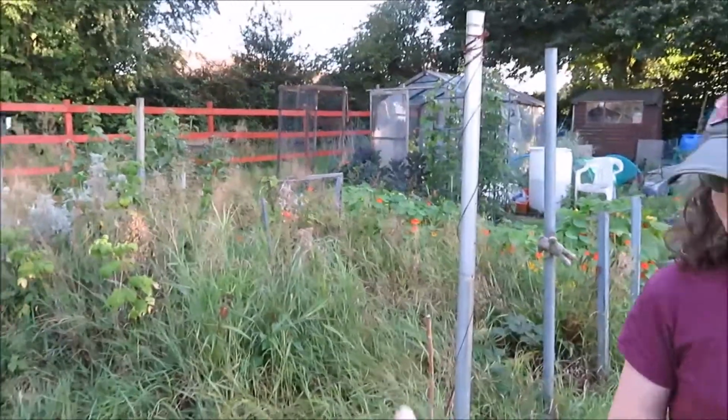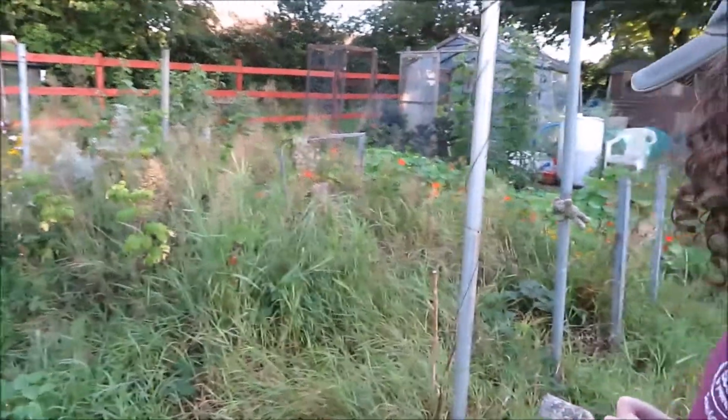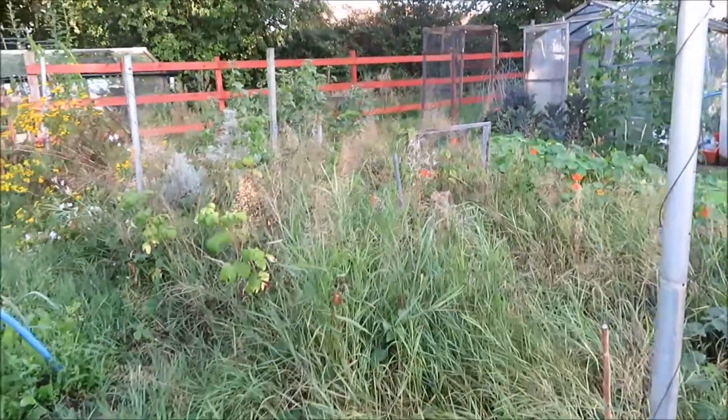Right then, Roo, what's going on here? Lots of weeds. Lots of weeds. Lots of weeds. We really need to fix that.